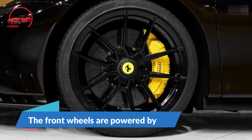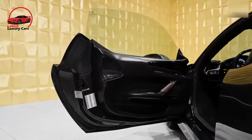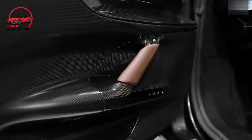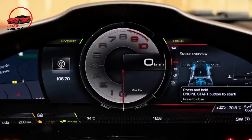The front wheels are powered by 2 electric motors, one for each wheel, providing torque vectoring. They also function as the reversing gear, as the main transmission, that is 8-speed dual clutch, does not have a reversing gear.